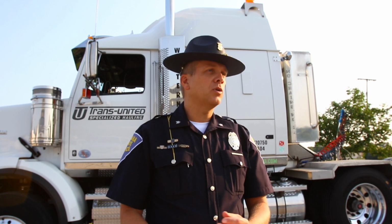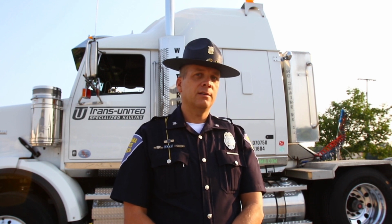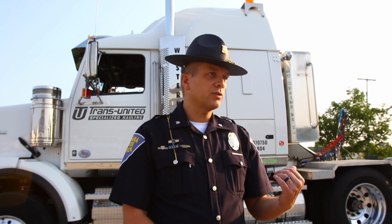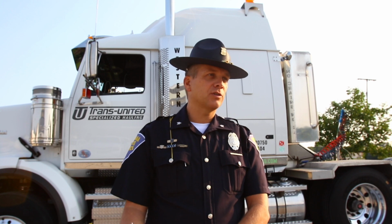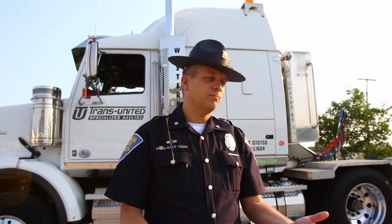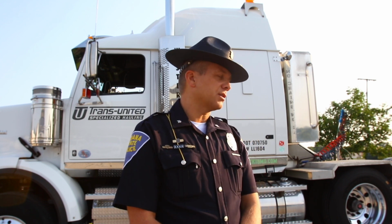When you have an officer in a school bus, obviously you've got children involved. And in a big truck, you've got not only the big truck driver, but you've got passenger cars, and there are kids in cars and adults. So it affects everybody when a truck is involved in a crash.